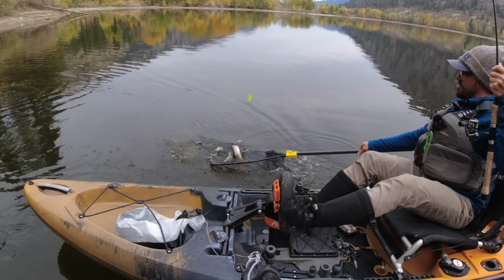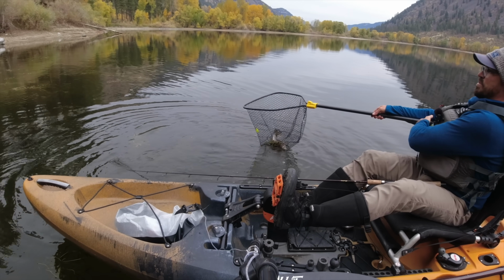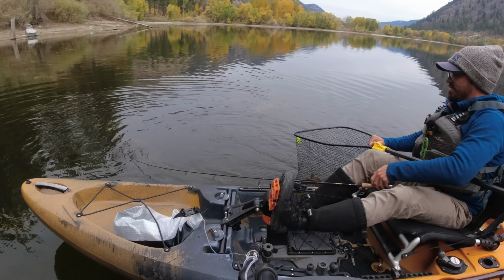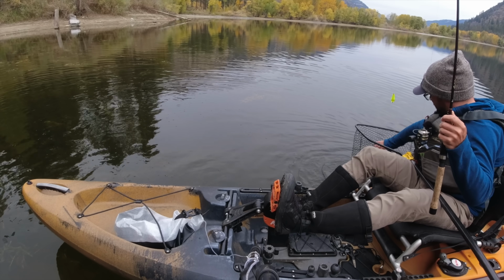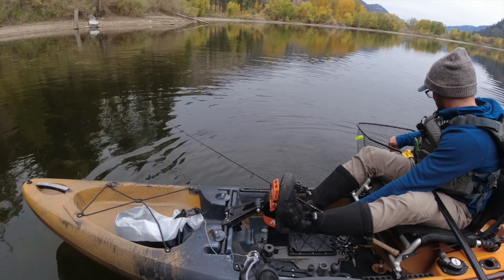It's so weeded up. It's like bass fishing for trout. So many weeds in there. Ooh, beautiful rainbow. That's what's neat about these fall fisheries. When these fish are up feeding tight to the bank in these heavy weed cover, you get rainbows in there, you get tigers in there, you get browns in there. It's pretty cool. There you go.